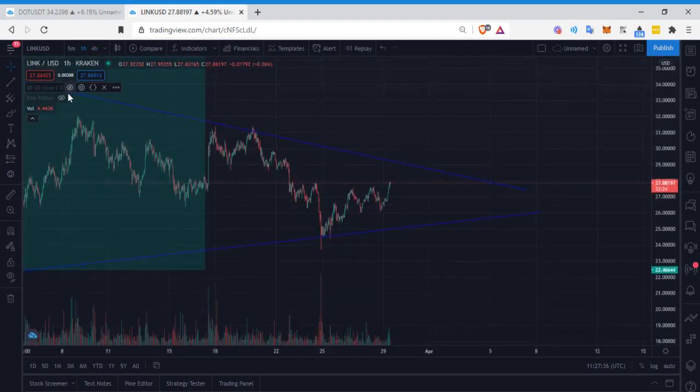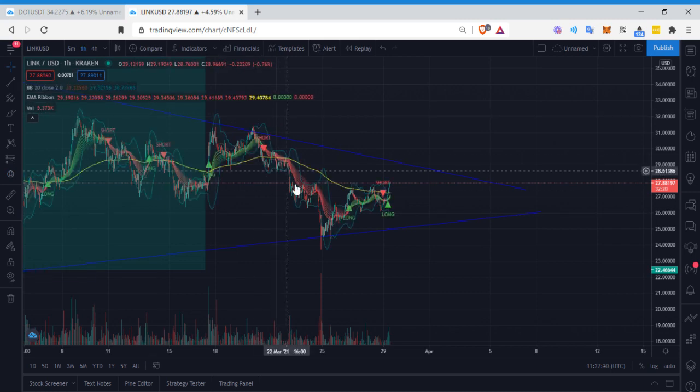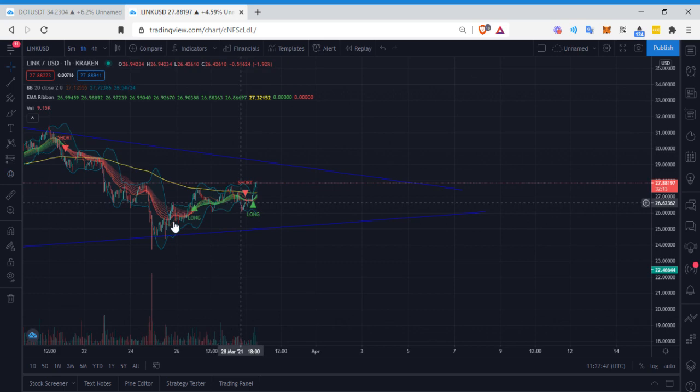Zoom up, pull out some of these indicators. This is the EMA ribbon and the Bollinger Bands. With Bollinger Bands, it's just price consolidation between two key moving averages. The middle is that kind of middle moving average. You have the other two that typically price is bouncing in between. So right now we're overextended on the Bollinger Bands to the top.